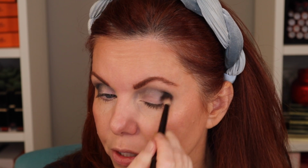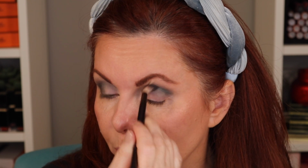But I absolutely do agree with the people who have said this, that unless it's a one and done shade, or a shade that you just love so much that you're gonna wear it all the time, it doesn't really make a lot of sense to spend $30 on one shade when you can spend $30 on an entire quad. I get it. Especially if you can get a dupe in a quad.